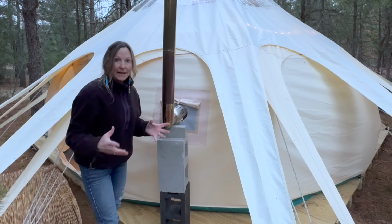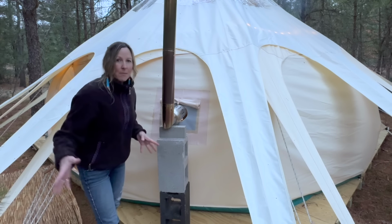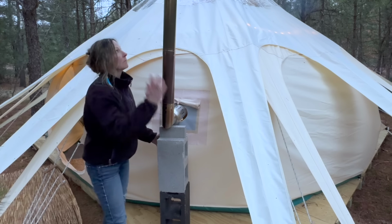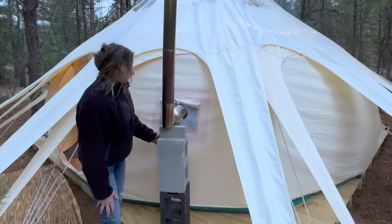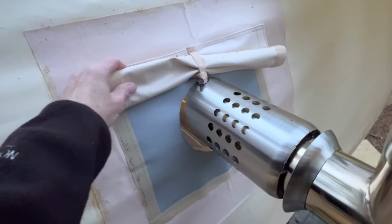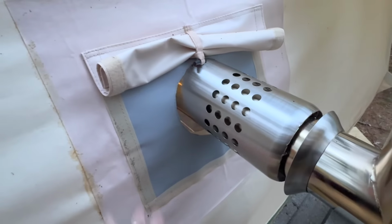I chose to put my stove right next to the door just to avoid bringing in the mess of all the wood. I also wanted to support my chimney because it's on an angle with some concrete blocks, and it's working out really good. If you're not using this in the summertime, you can just close the flap down and keep it bug-free.